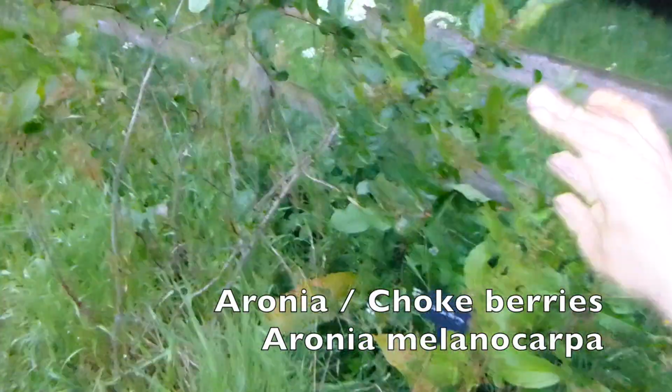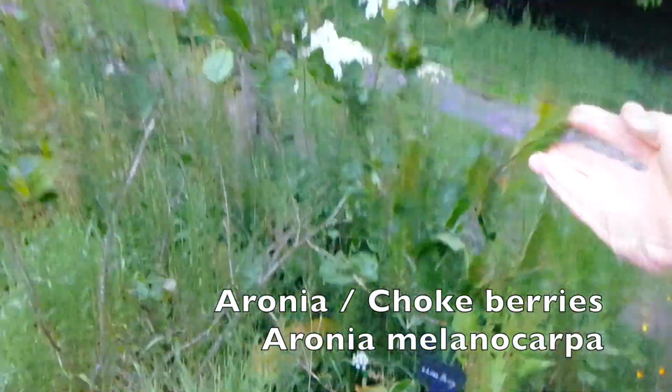Aronias, chokeberries. I'm quite fond of these. Many people don't like them. They taste really sweet and intense for the first 3 seconds and then make your mouth as dry as a cranberry. I've got used to them now, but the birds like them anyway.